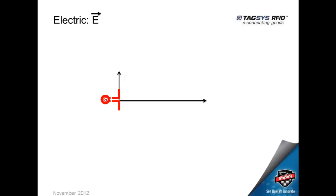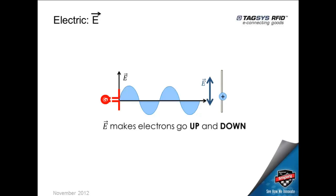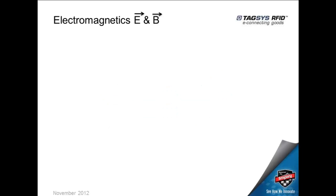Now let's look at the E field. Electrons moving on a piece of cable protrude out in the air an E field, and the E field has the very funny property to make electrons go up and down. Therefore, no surprise if an E antenna looks like an open circuit, both ends of the antenna do not touch, and right in the middle of the open circuit, the chip. Let's now combine E and B together.